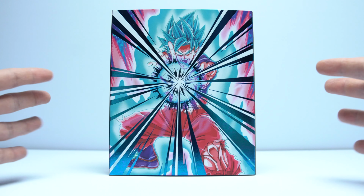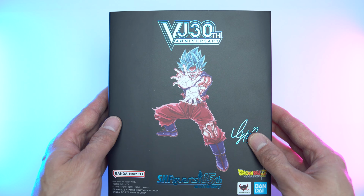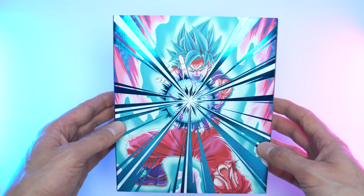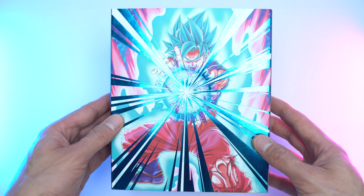Sure, we'll get onto the figure in due time, but first, let's take some time to enjoy this magnificent piece. I usually don't spend too much time with the packaging, but the artwork, again drawn by Toyotaro, and the finish is essentially the main draw of this release. It's a slipcover over your pretty standard S.H.Figuarts box.